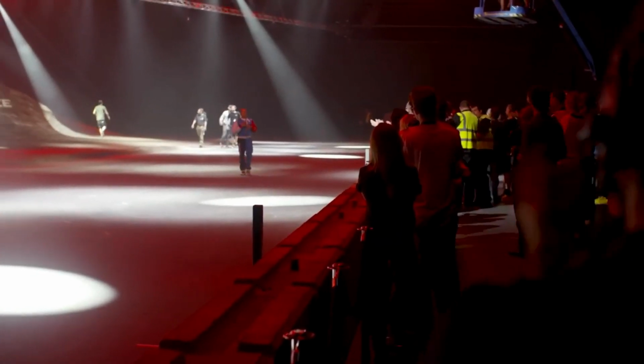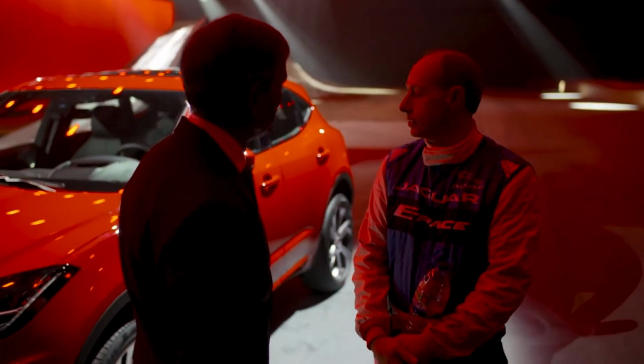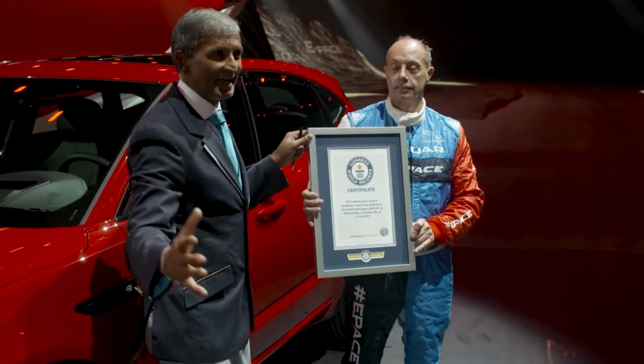We've done many, many jumps to get to this point, and hand on heart, this is the sweetest jump we've ever done. It's an incredible launch for E-PACE. It shows the pioneering spirit in Jaguar, and it shows how robust that car is. The landing was awesome. Oh, I think we're all absolutely over the moon. The stunt was the furthest barrel roll in a production vehicle. In terms of uniqueness, absolutely first. You're all officially amazing. Well done.